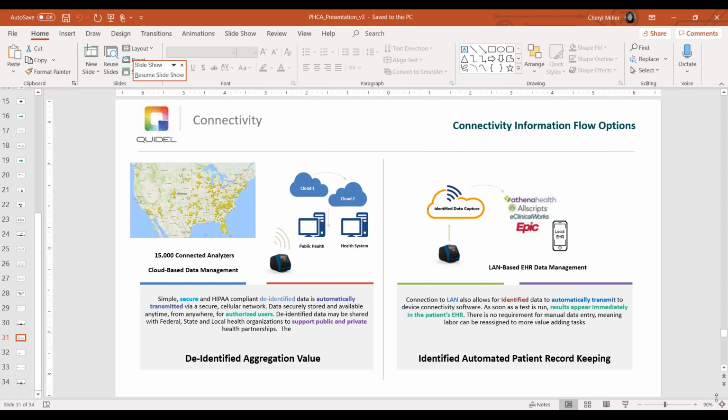What this allows you to do is have visibility into local community disease prevalence in near real time, as well as looking at it from a national perspective. I'm not going to spend any more time on Verena today, but if you have additional questions, please feel free to reach out. In addition to Verena, Sofia 2 can send identified data through a middleware that will connect to your EMR system. On the next slide, we're going to talk a little bit more about connectivity and reporting.